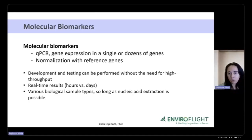You can gain relatively real-time results, so hours versus days, depending on other techniques that might need to be used to process or look at specific cytology of an insect or something like that. And it offers the use of various biological sample types. You're not limited so long as you can collect nucleic acids from that.